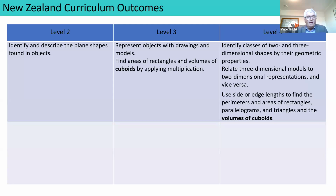So when level 2 says identify and describe the plane shapes found in objects, think of that as something like in 3-dimensional space, I can recognize a triangle in a 3-dimensional object. So it might be a pyramid, for example, or I can see it on the face of a building. And I can describe those plane shapes that I see in 3-dimensional objects.